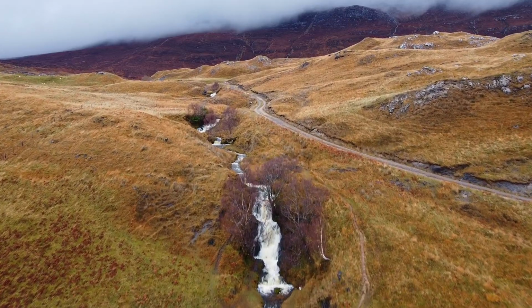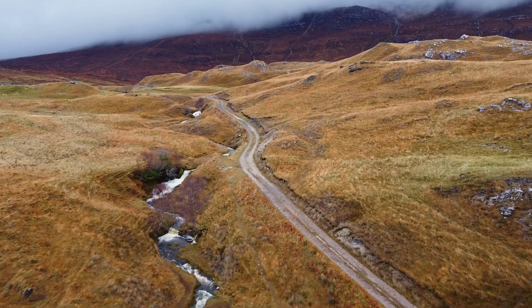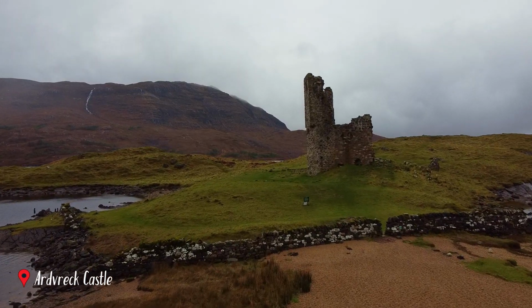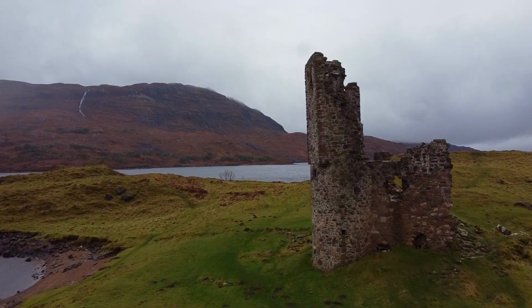After we found the castle, we hiked back towards the vans and headed towards our spot for the evening at Ardvreck Castle. And of course, Gabs couldn't resist going for a dip in the ice-cold water with Reese and Amy.